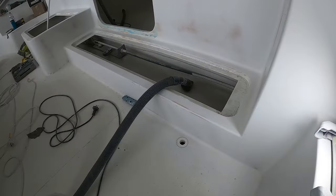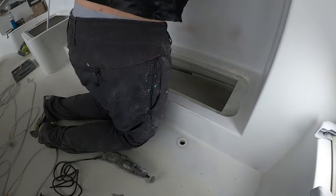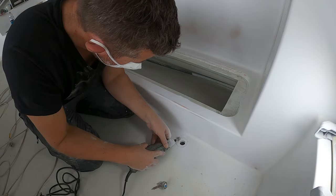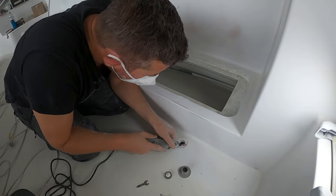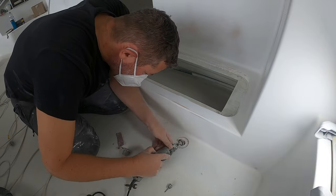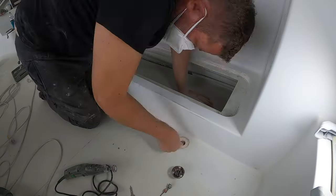The cockpit floor has a slight angle and leans smoothly towards the salon step or to the bulkhead, and that's why the drains are installed there. There is one in front of the step and one right next to the cockpit table. Axel is sanding the surface first, and then he will apply an epoxy filler to finish them off.